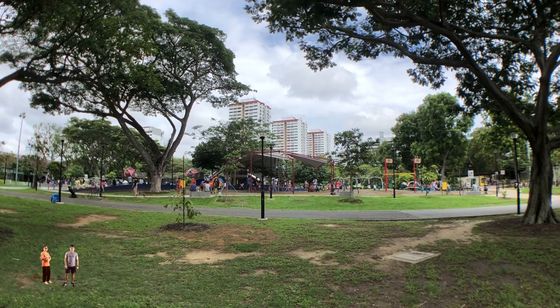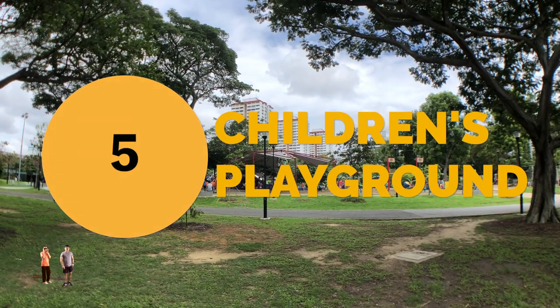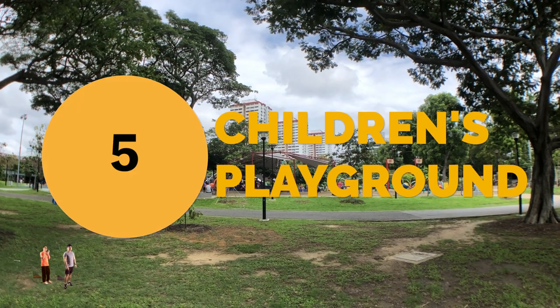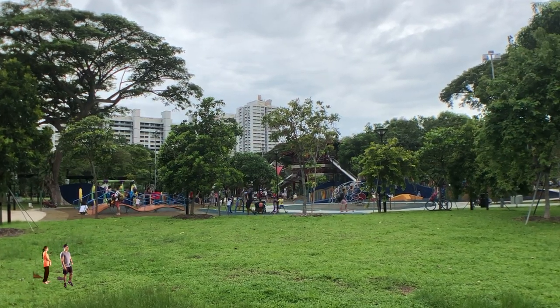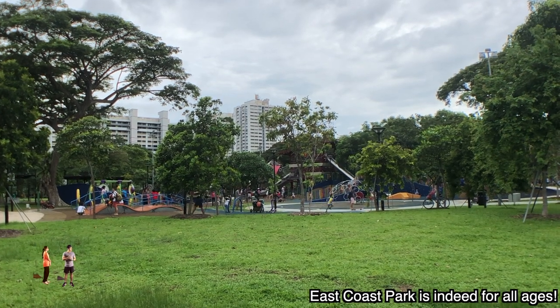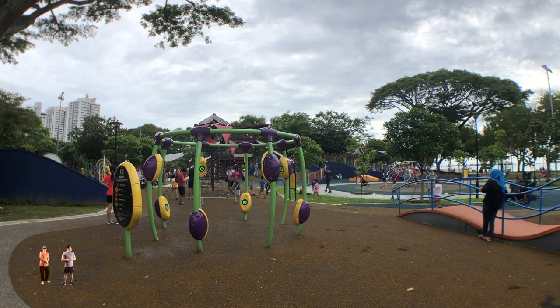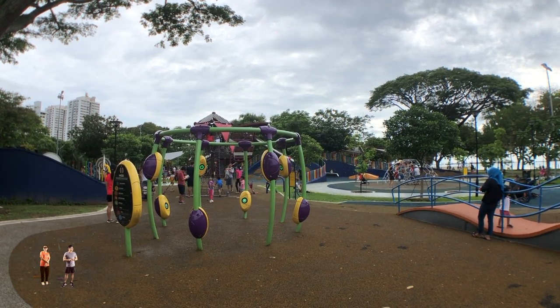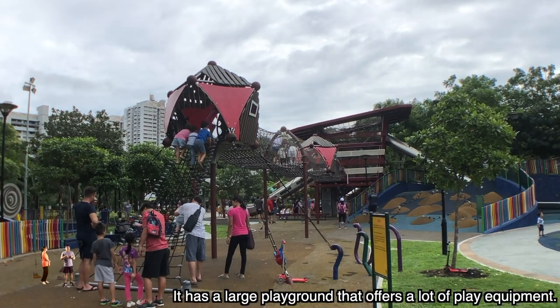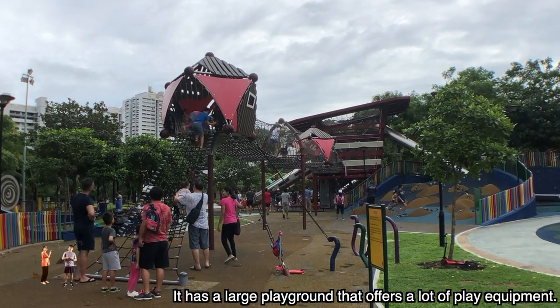Number 5, children's playground. East Coast Park is indeed for all ages. It has a large playground that offers a lot of play equipment.